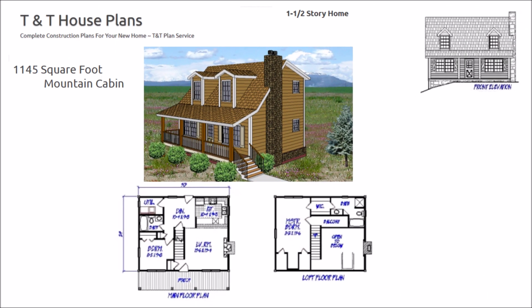This is the T&T House Plans, 1145 square foot mountain cabin construction drawings. The footprint of this home is 30 feet wide by 24 feet deep. This is the style of home you would want to have in the hilly parts of the country, or on a small lot to maximize your square footage in a small area.